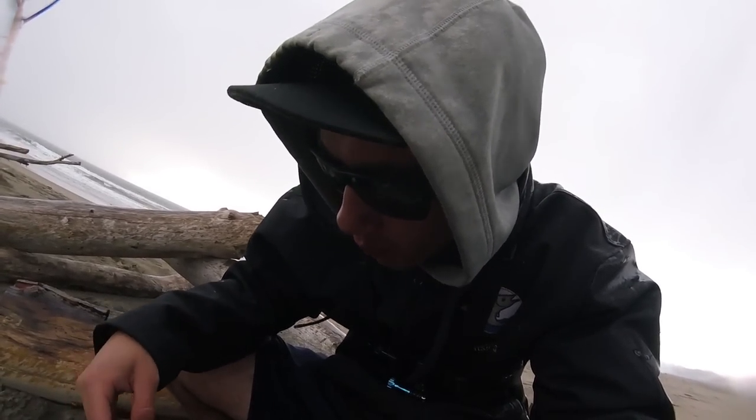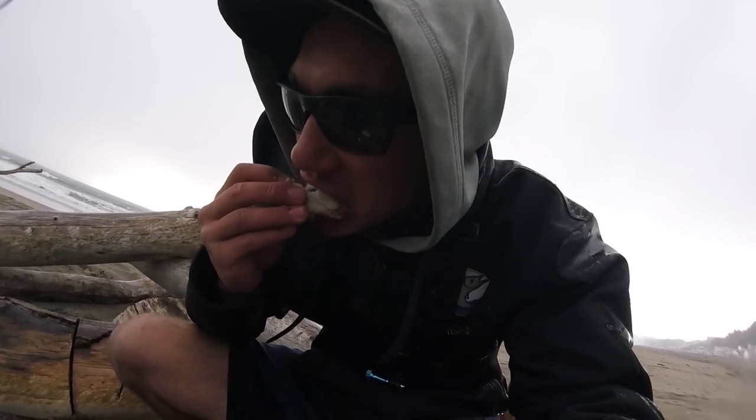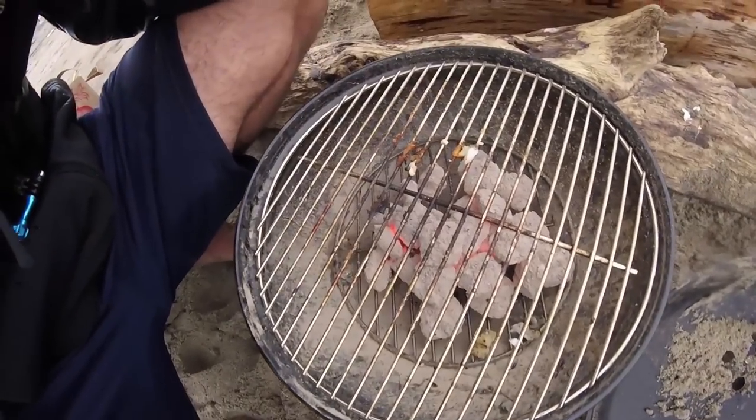One benefit of doing a catch and cook out here when it's like this is this grill is keeping me nice and warm. Didn't really think about that beforehand, but nice added benefit, I guess. All right, that's what's left of the perch.